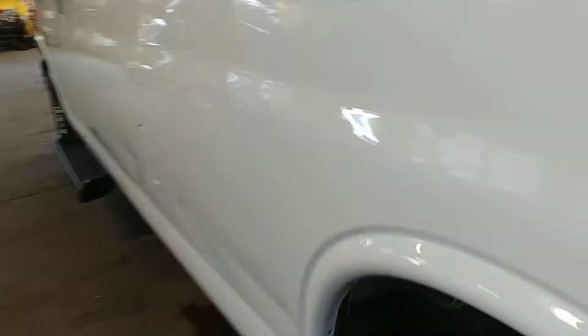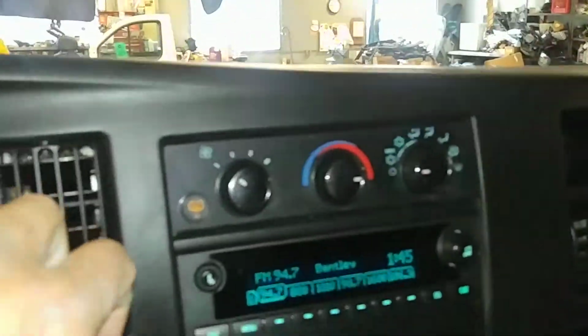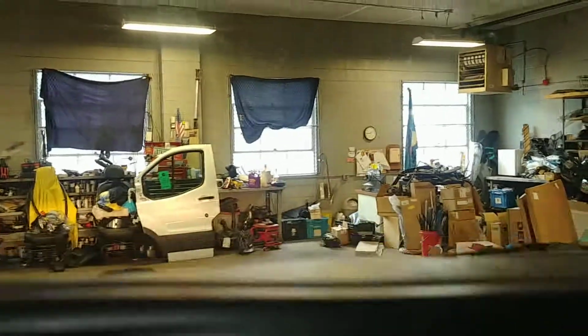Obviously, there's a camera. It's right there. Let me go real quick. Turn that on for you guys. Backup camera. Right there. My camera can focus. Either way, it's there. My camera doesn't focus. All right. Lights are working back here.